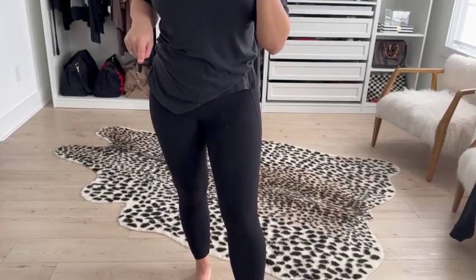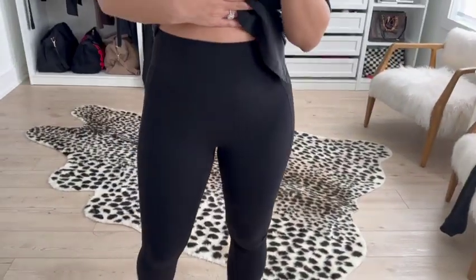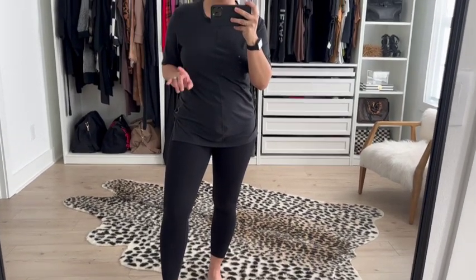These would be great for working out. These do also have the pockets on the side and are super high-waisted with just one slight seam right here. And again, with a 7/8 length, I think these are super flattering, but just not my favorite. Number 2 is definitely my favorite.